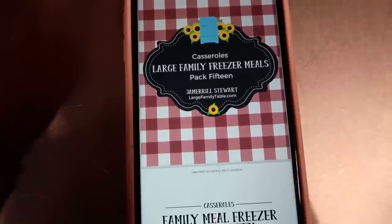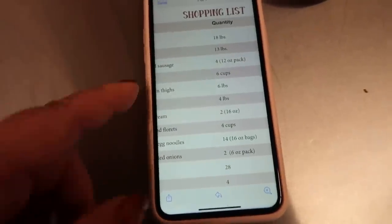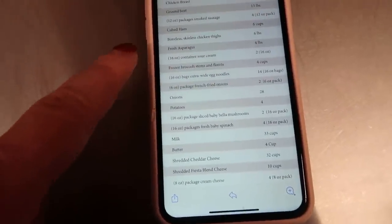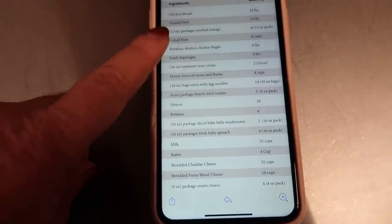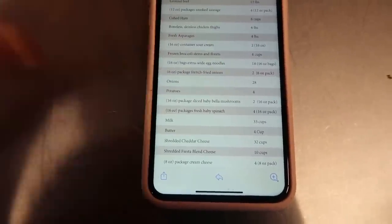Okay, so I'm looking in my large family freezer meal pack 15, and then I'm going through. We have our shopping list, and I email myself these PDF files. So I need 18 pounds of chicken breast, 13 pounds of ground beef, 4 12-ounce packages of smoked sausage, 6 cups of cubed ham. I did go ahead and buy some of those cubed ham packs to make it easy. And then 6 pounds boneless, skinless chicken thighs.